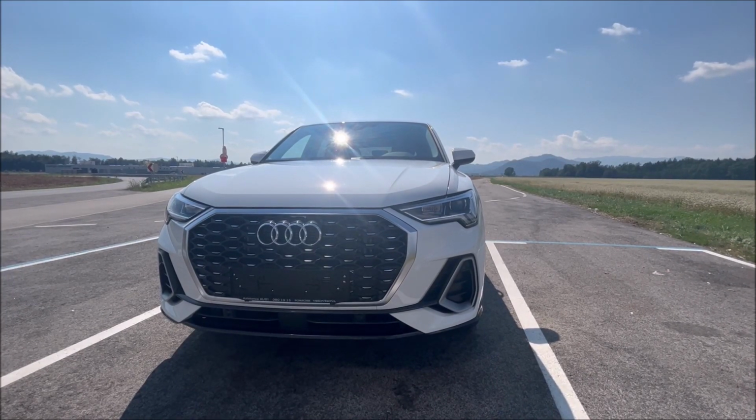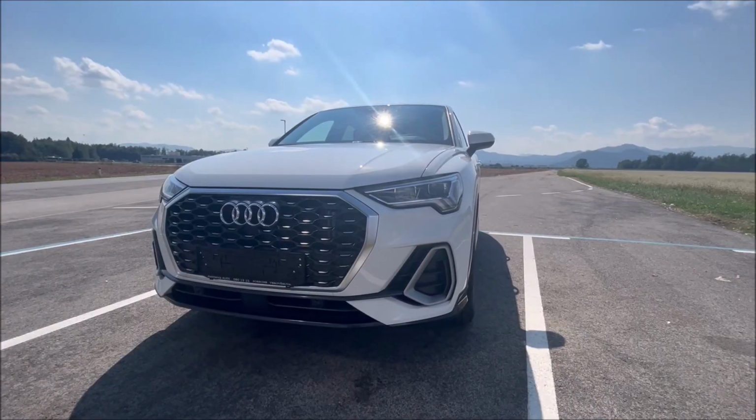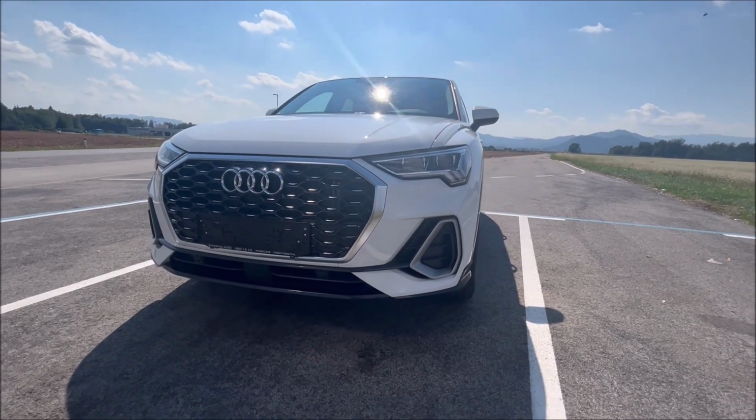And welcome to another tour. This time we have the Audi Q3 Sportback. It came in 2019. This one is from 2023, S line package. Let's take a look.